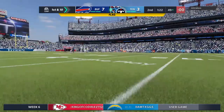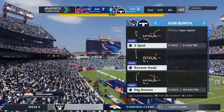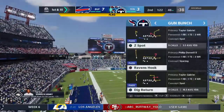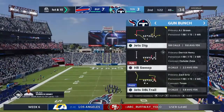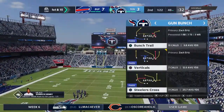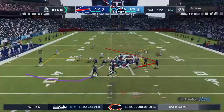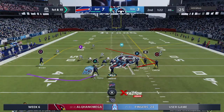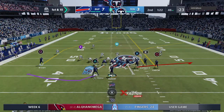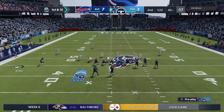Play clock down to 0, and this is not the way to start a drive. So that'll back him up 5. Now they need 15 yards on this series after the delay of game. 1st and 15. 41's the mark. 41's the mark. Check 41. Here we go.